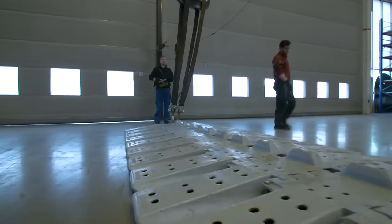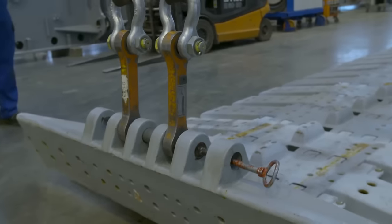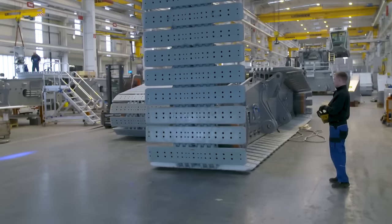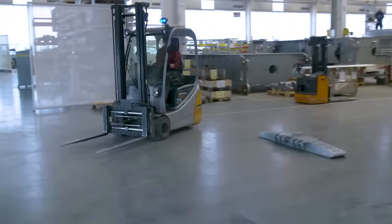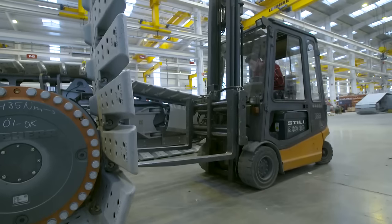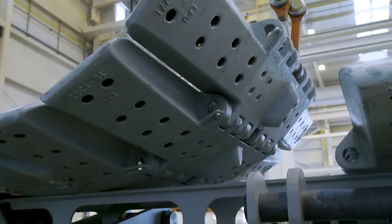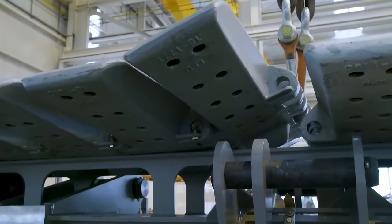One of the largest parts of a crawler crane is the caterpillar track. The workers mount this using a crane. Afterwards, it is then pre-stressed with 60 tons of force. A forklift truck supports the track from below so that it does not slip down again. It looks easy, but a single chain link weighs about 400 kilos. The entire chain, about 28 tons.